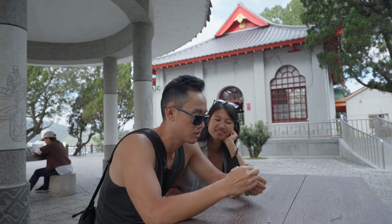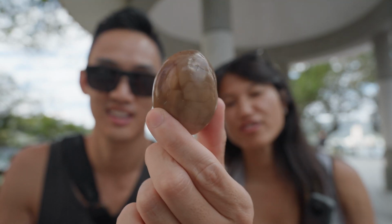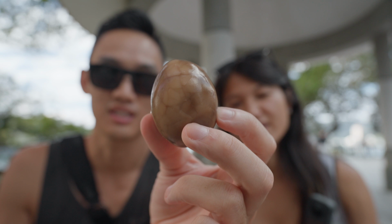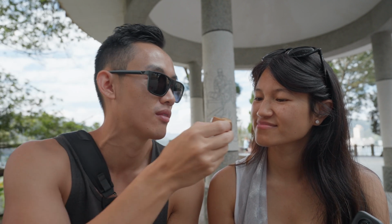So we're about to embark on a really strenuous hike of 950 meters. And that's why I need to eat my egg right now to get my protein intake in. I'm going to try these eggs quickly and let you know if it's any good. And this is what the egg looks like. It may not look appetizing, but it's boiled in tea. That's why it looks like this. It's really nice. Yeah, it's got a tea flavor to it. Quite nice. Want to try? Okay.